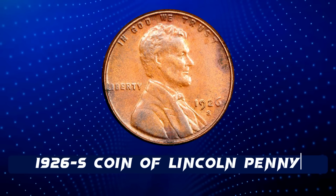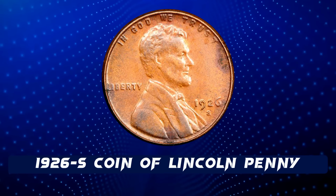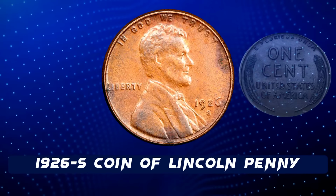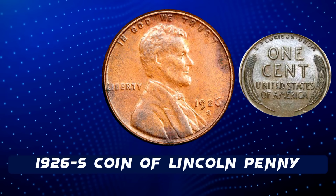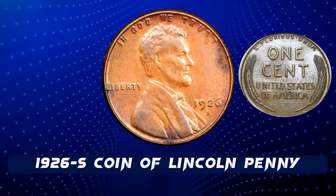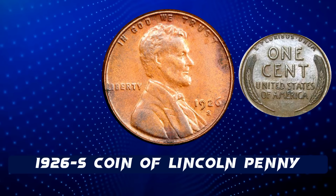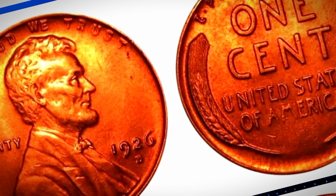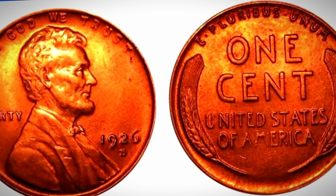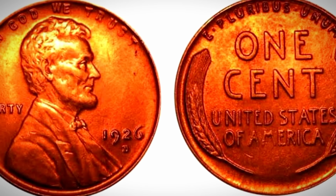1926 S Lincoln Penny. A seemingly ordinary coin could actually be worth a small fortune. Yeah, the 1926 S Lincoln Penny may not look visually spectacular, but it has a combination of features that make it extremely rare and valuable. For starters, this coin is uncirculated, which means it has never been used as currency and has retained its original copper red color since the day it was minted.